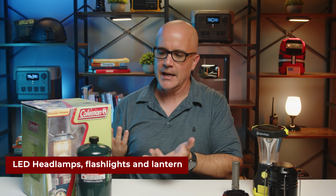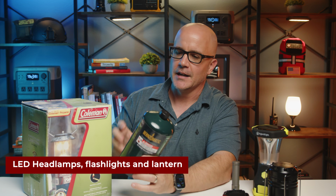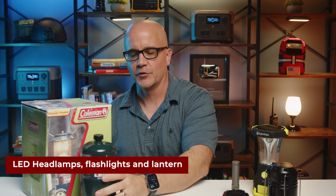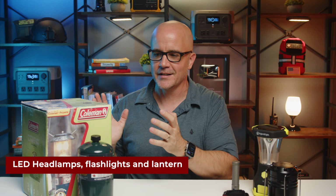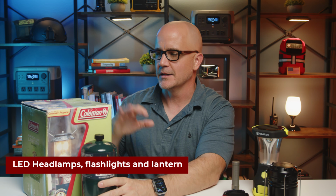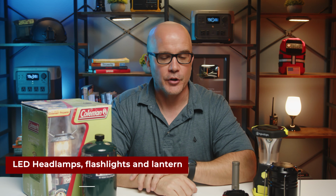Now for years when I go camping, I took my traditional propane lantern that just screws onto the top of one of these. I have a lot of these around for different purposes for cooking that we talked about earlier. So I like to make sure that I have devices that can plug into whatever fuel sources I've got. So this is just an option if you want it. Definitely lights up an area very quickly.